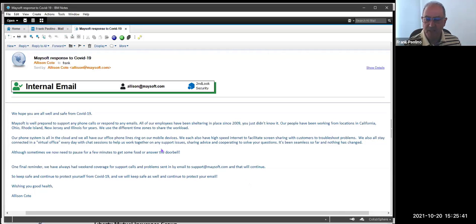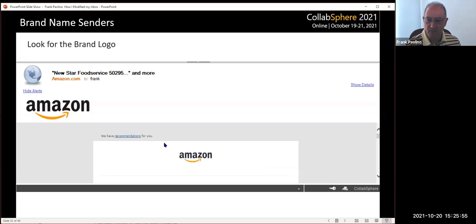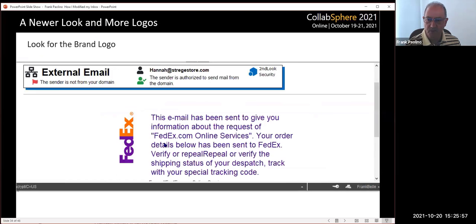And really, back to where we started, here's an internal mail message. And now the internal mail message is clearly defined. When you see internal email, it's internal 100% of the time. So back to, I think I skipped through most of these already.